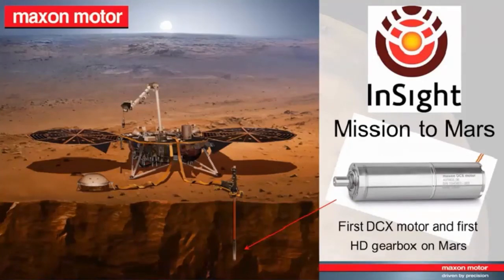So I said I'd briefly touch on the InSight mission. And this is going to Mars as we speak. It was launched just a few weeks ago before this presentation was recorded. And it will be the first of our modern style DCX motors to go to Mars, so that's slightly different to these older ones that were flown 15 or 20 years ago. Very similar to the industrial standards that are used for all sorts of Earth-based applications, but with certain modifications to make them more robust and vacuum compatible.